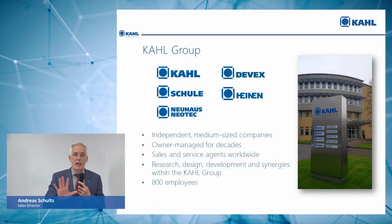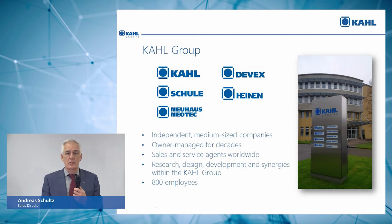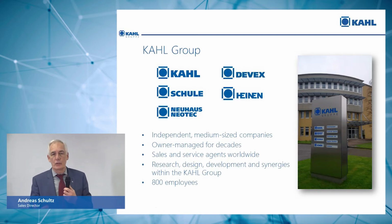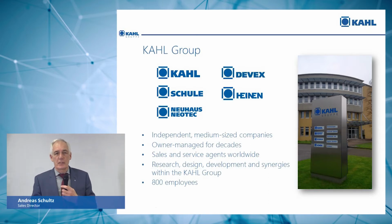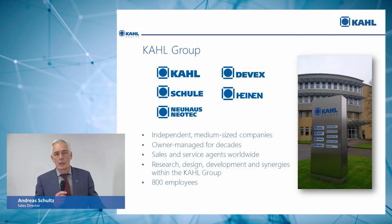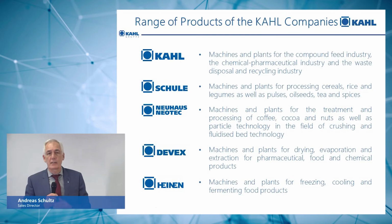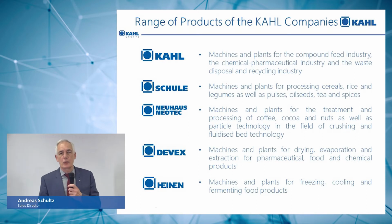The KAHL Group has five general companies. It's the KAHL company, and the Schule company, the so-called Neuhaus Neotec, Devex and Heinen. The company is still in the hands of a private owner, and we actually have around 800 employees. What are the different companies doing? KAHL is mainly in the feed mill industry and in the biomass industry, very often also in the pharmaceutical industry and in the recycling industry.